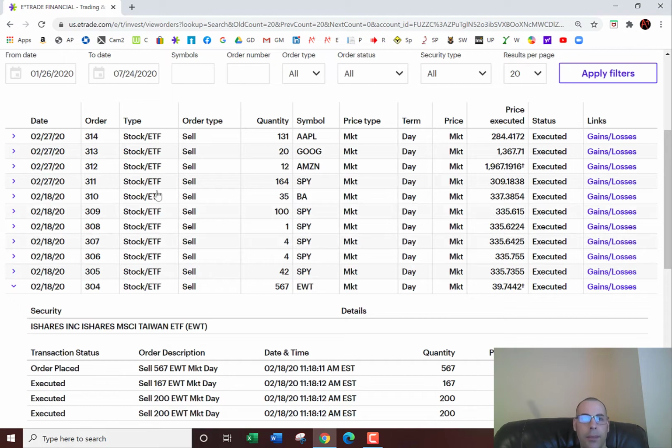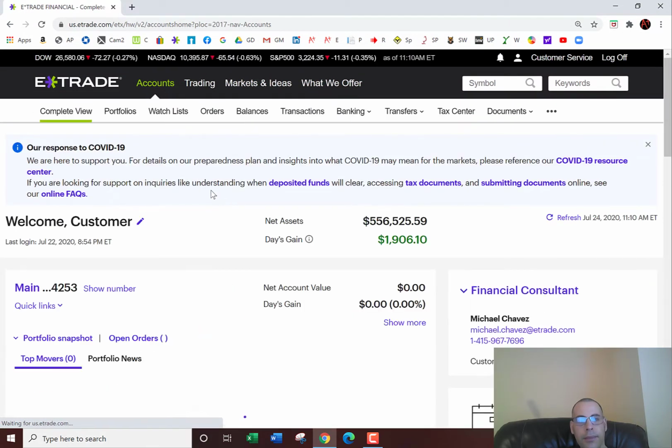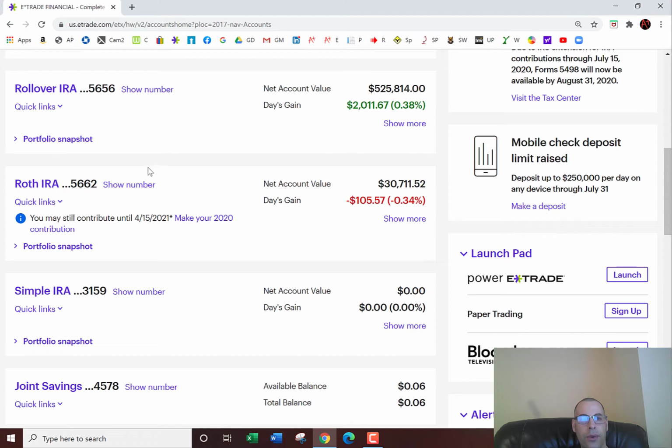Let's go back to the main view of the E-Trade and you can see all the accounts. I don't have anything on my main account because I sold out and paid down my mortgage. I do have 2 retirement accounts which I'm not active in. I could go months without looking at these accounts because I know it's for the long term.